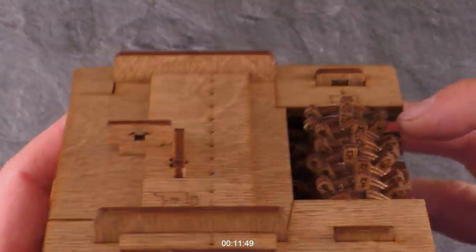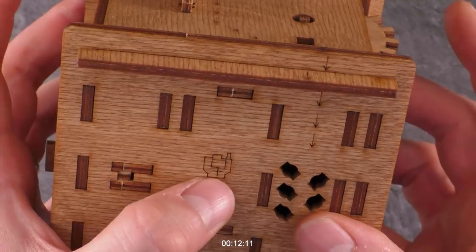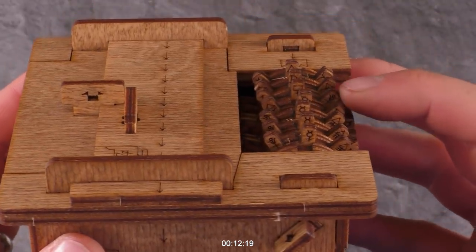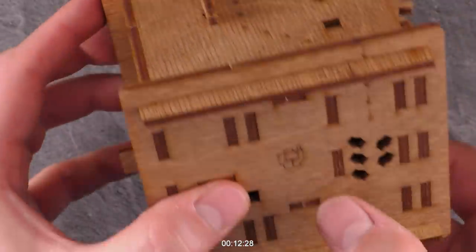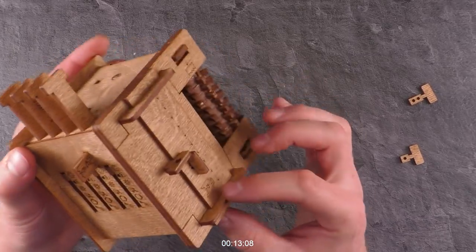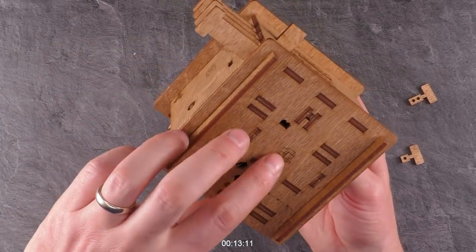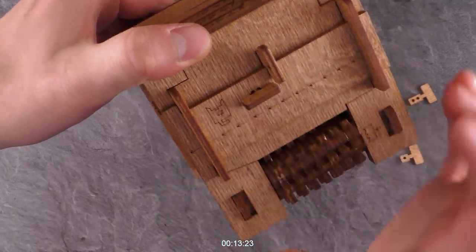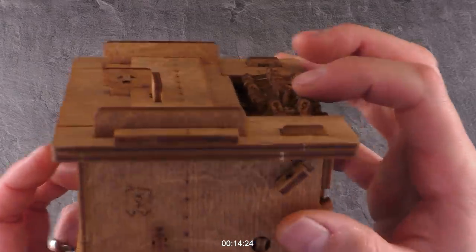Here we go. It's a square with a cross. Oh man, this is cool. This is really fun. The next one has this shape here on the bottom. Here. This fits on here. Whatever this is, it looks like a Z with a 7 or something. Here are the two semicircles.